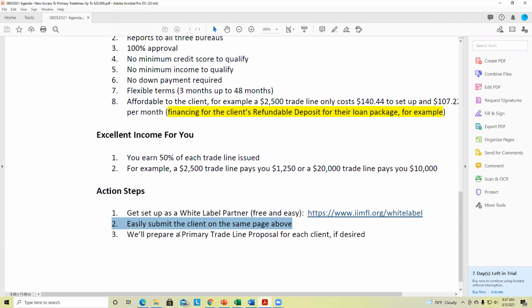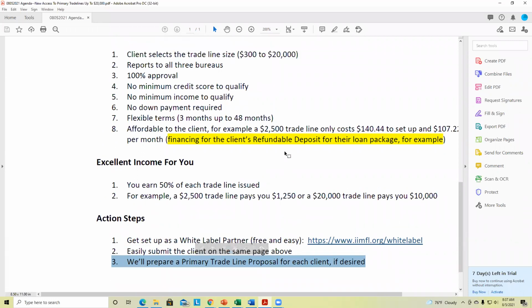And then for those clients that look like they would benefit from this, we will check with you and see if you'd like us to issue them a proposal. And then of course, we would know who the client is. We would just need to know from you, how big of a trade line would you like the proposal to be? Often it'll be 2,500 to cover the refundable deposit, but we can ramp that up all the way to 20,000. And again, whatever that amount is, you get half of.